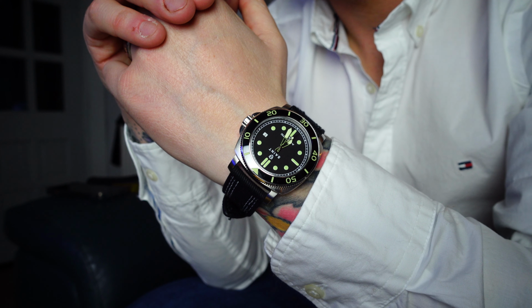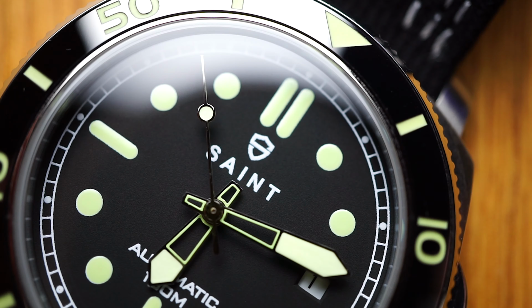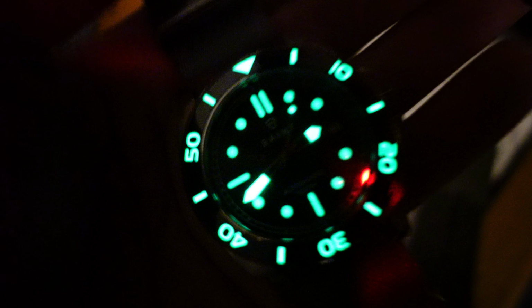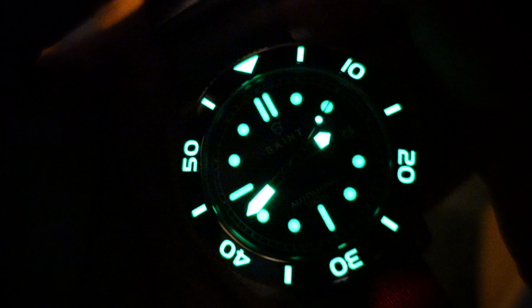I don't like an overly busy dial, to be honest. My Globemaster is exactly the same, such a clean, crisp, simple dial, simple markers is great. On this watch specifically, it hasn't got applied markers. Now, it is only a £225 watch, so let's not get carried away with complaining. But applied markers just add to that next level of luxury or quality, I feel. But it's not the end of the world because the lume is, oh la la, fantastic.